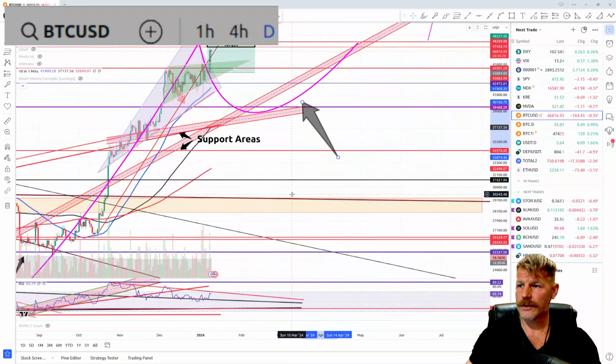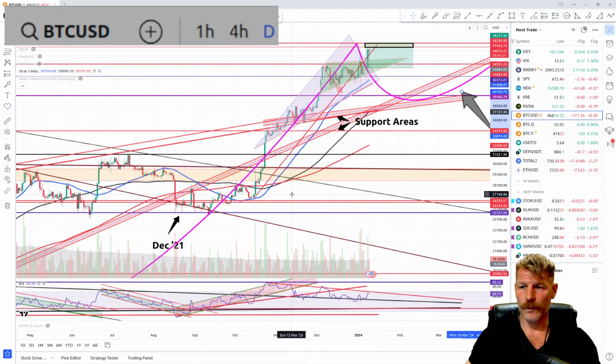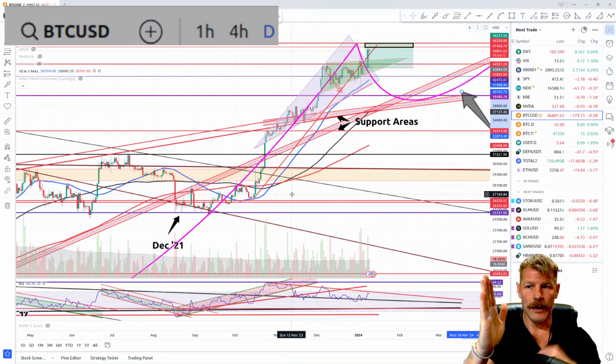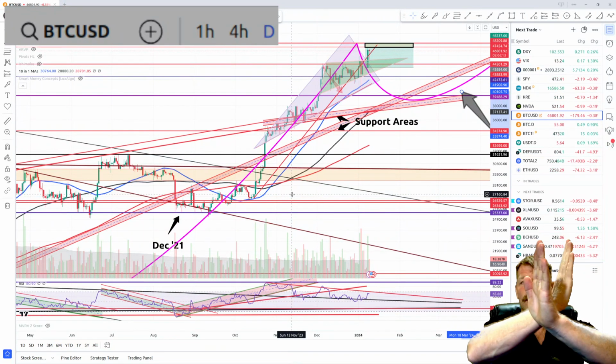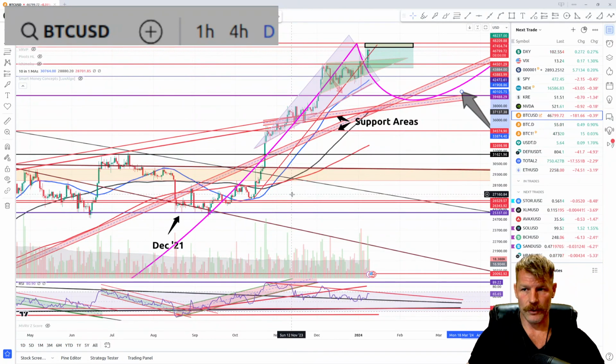This is major resistance, guys. So even with ETF approvals, I'm not quite sure that we'll break through that with confirmation. Remember that confirmation: I like to see a candle break through, another one open and close, and a third open and close above any particular level that is currently acting as resistance. That is what I would want to see for confirmation that we are going to break that resistance, and that I will need to rethink my analysis.